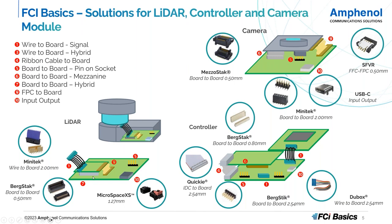Interestingly enough, what a lot of these robot customers are looking at is more automotive-grade interconnect, even for board-to-board. So they're always looking at what kind of vibration tests you comply with. We typically use some of the US car vibration testing requirements to qualify these connectors. For example, this Brokstock 0.5 millimeter connector is therefore very suitable for LiDAR applications.